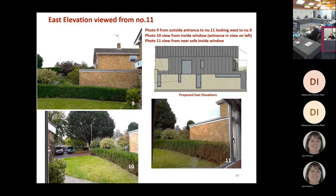It's overbearing, it's outscaled for this plot. The width of the plot is not wide enough for it. While the number 11 side hasn't changed, the other side has changed. So access, I've no idea where this air pump is going to go, but noise is an issue. And to say that that won't become relevant after the application is granted without us having any information, I'm sorry, that leaves us hanging because that might be crucial to some people.